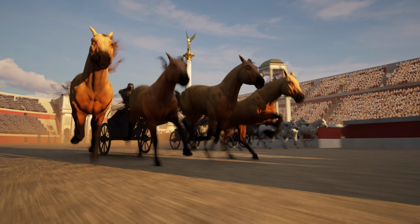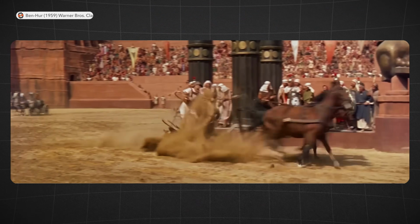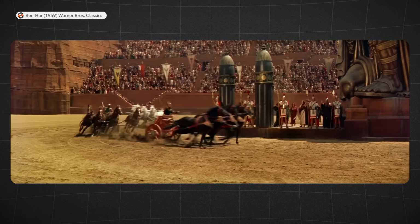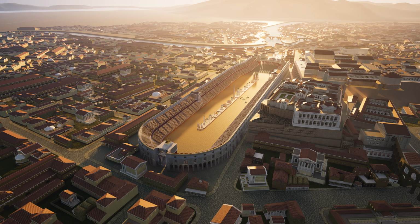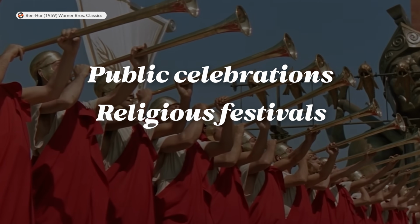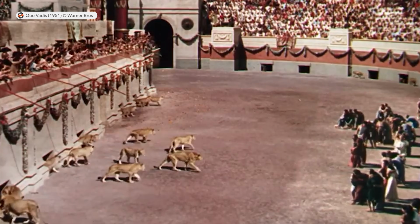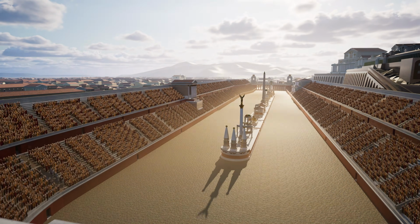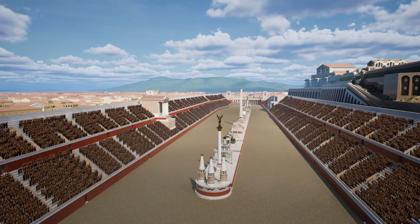Teams, known as factions, competed for glory in high-speed races around the track. Crashes were common, and the sharp turns made the races extremely dangerous. But the arena was home to much more than just chariot racing. Public celebrations, religious festivals, parades, and even exotic animals were shown to the crowds. Events here could last for hours, sometimes even days, drawing crowds from across the empire.